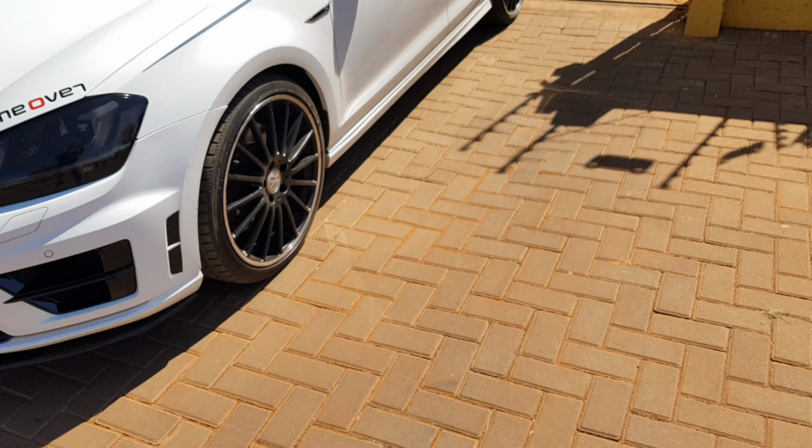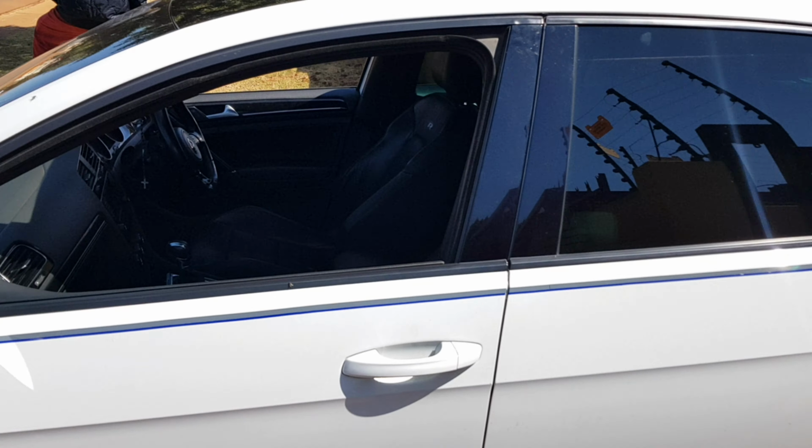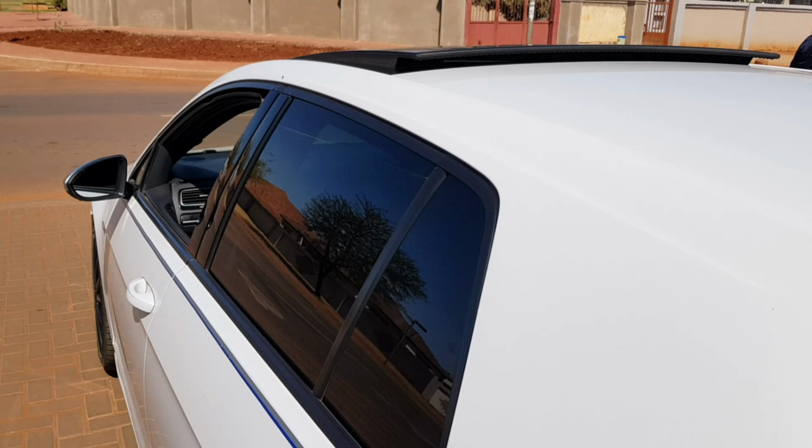It looks insane. And then the interior is just the same. Nothing was done to the interior. Panoramic sunroof and everything.